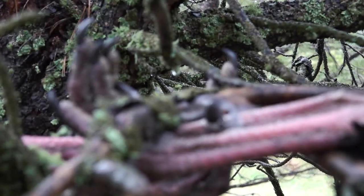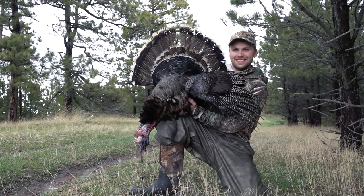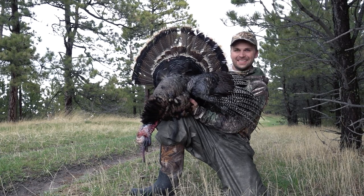But going back home with three birds in the bag, that is an amazing, amazing time. And I was able to finally, third time's the charm, get my first Pine Ridge gobbler. Phenomenal. Three birds in 45 minutes. Yep. I don't know if you ever top that again.